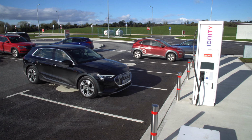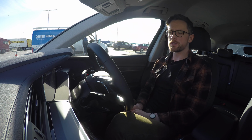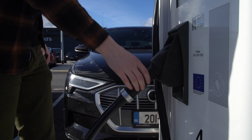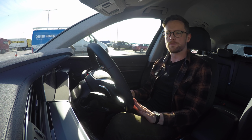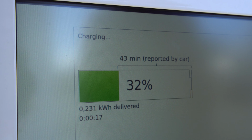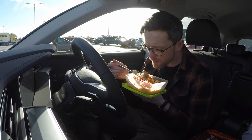Right, we have arrived in Athlone. We did 120 kilometers, but only lost 94 kilometers of range. We have 106 kilometers of range left. We're here at the Ionity charger. That can charge an e-Tron at 150 kilowatts. So hopefully we should have up to 80% of charge within, I don't know, 20-25 minutes. We're gonna get some food and then we'll get back on the road to our next destination.